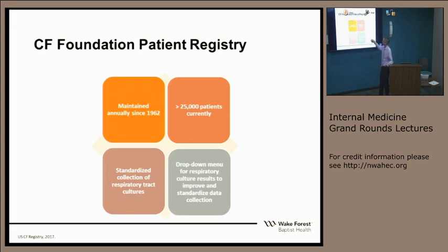This registry began in 1962. There are currently over 25,000 patients who are in this registry. And this registry is a standardized process that captures clinical data from patients with cystic fibrosis so we can monitor our ability to treat this disease over time.